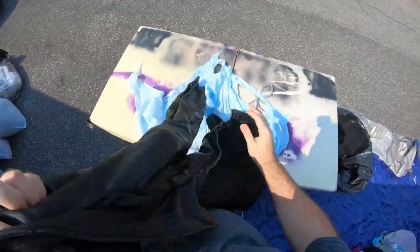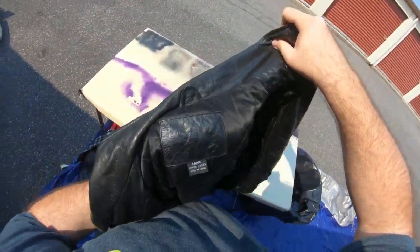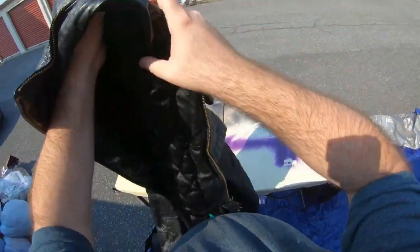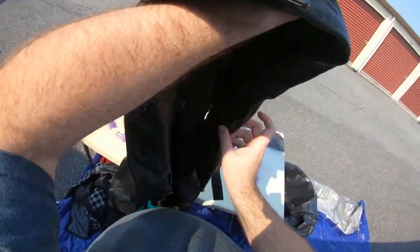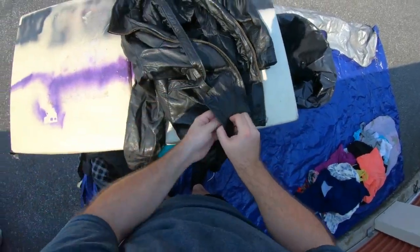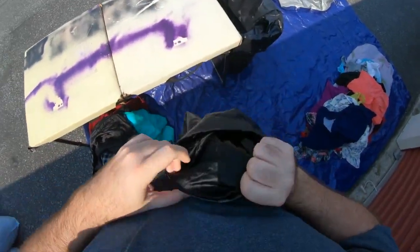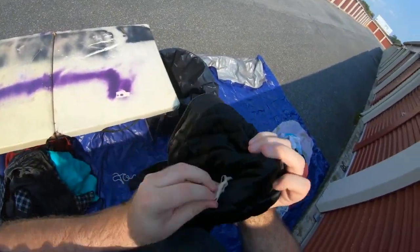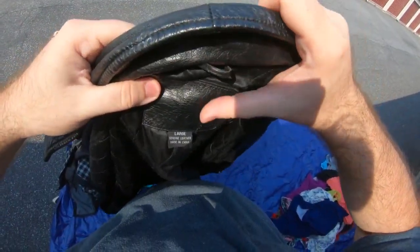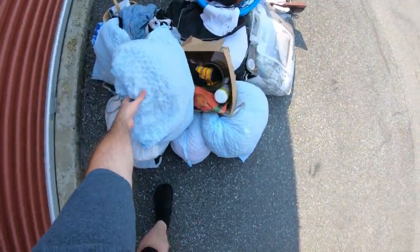Now this feels like a real leather jacket. What's the brand? Oh, it's so worn off. I can't even see it. It's a shame. Check the pockets. Yeah, it's definitely a nice leather jacket. I just wish I knew what the brand is. But it's an older jacket. Yeah, there's no marking. You can almost see something in there, but all right, next bag.